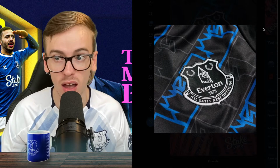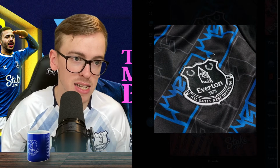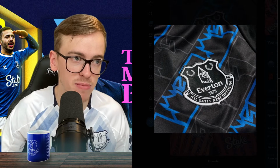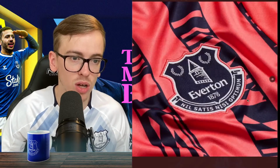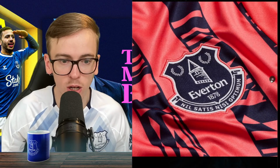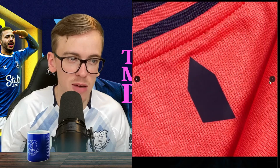A closer look at the goalkeeper kit there. As I've just said, again, the detail in there, you can see the St. Luke's Church sort of detail, as well as the Goodison Park one behind it. Big fan of that myself. And then obviously a closer look at the away top, the closer details. You can see the pattern in a little bit more design there. I'm sure there's a story behind the pattern.